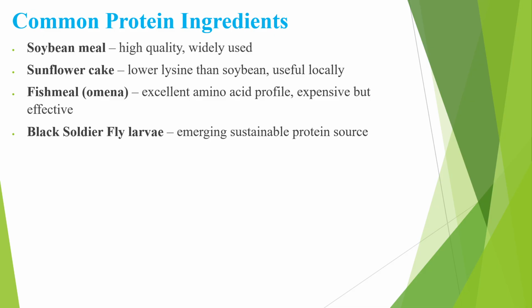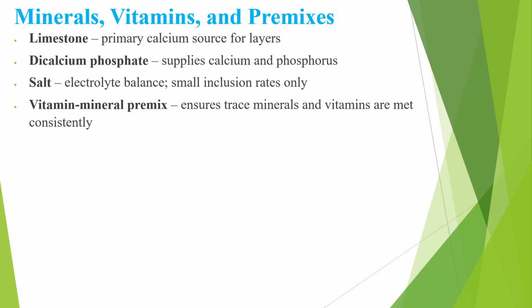For common protein ingredients, we have soybean meal. It is high quality, widely used. Sunflower cake has lower lysine than soybean, so useful locally. Fish meal or omena has an excellent amino acid profile, expensive but effective. And finally, black soldier fly larvae, an emerging sustainable protein source.